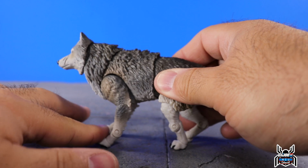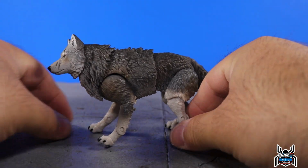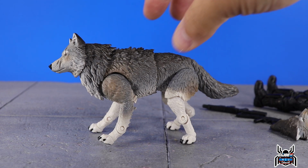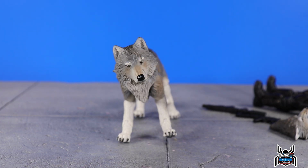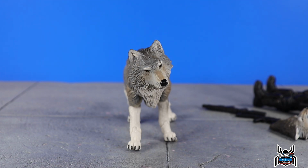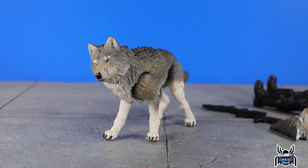Now the thing that I'll have to learn is what kind of movements does a wolf actually make to be able to get him into a pose that makes sense, because right now this probably looks bad, but you get the idea. He can move around just in all different sorts of ways. So kudos to Hasbro for doing a fantastic job on an animal figure. Now let's go to Snake Eyes.